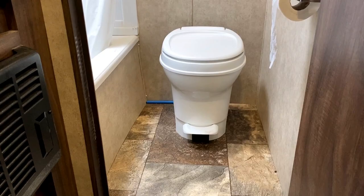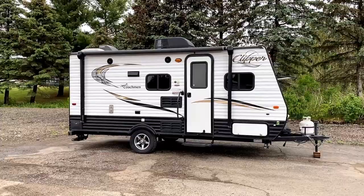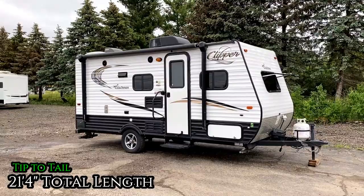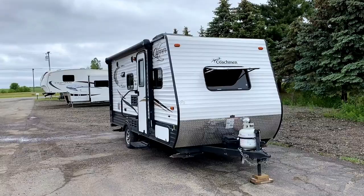Now at the time of this filming, I haven't had a chance to fully look up the specs on this one, but just knowing what I know about them, it's pretty much 20 foot tip to tail, tongue to bumper. Manufacturers like to use the smaller model numbers to usually denote either box size or walkable floor space. Sometimes it's square footage, not always. But in this case, it's about 20 feet tip to tail. It's also only 7 foot wide.